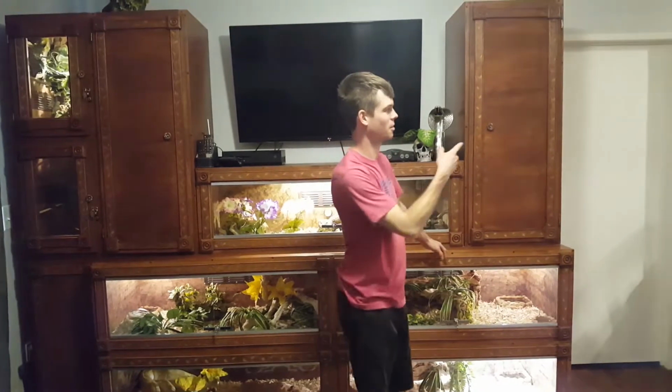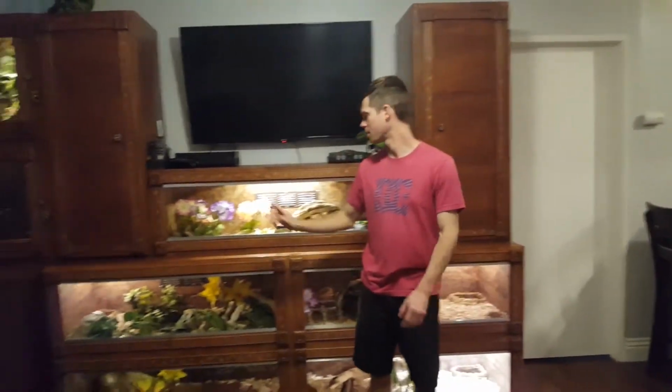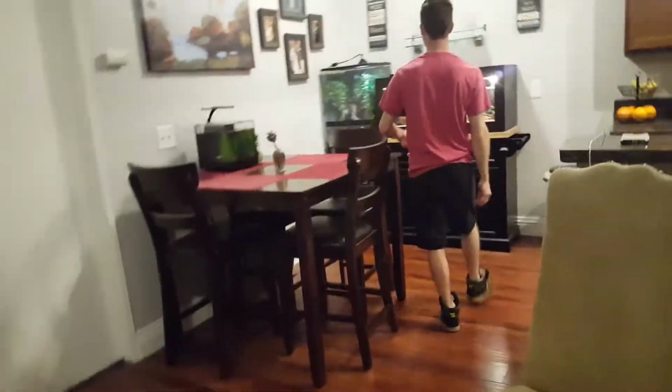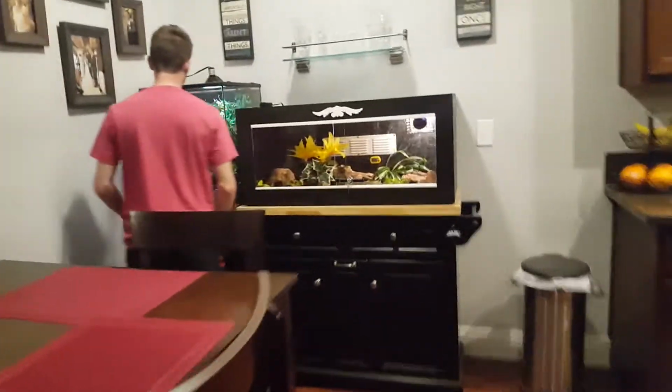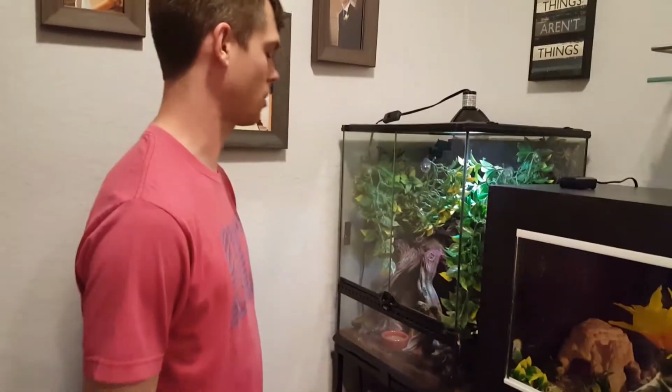Today we're going to do a reptile room tour. The reptile room for us is actually in my living room, but we'll start from this corner of the room and just kind of move around. I'll have Stephanie, because we're going to start with the Crested Gecko. She's mainly the one that takes care of this, so I'll have her tell you a little more about the setup and the gecko itself.